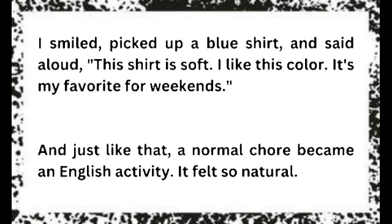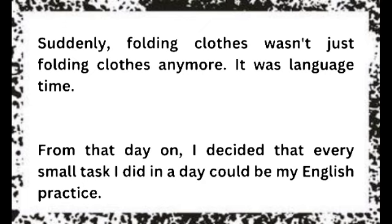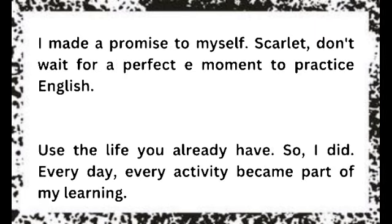It felt so natural. I kept talking. "These pants are a little tight. I should wear them less. Maybe I need to buy new ones soon." That small shift made a big difference. Suddenly, folding clothes wasn't just folding clothes anymore. It was language time. From that day on, I decided that every small task I did in a day could be my English practice.